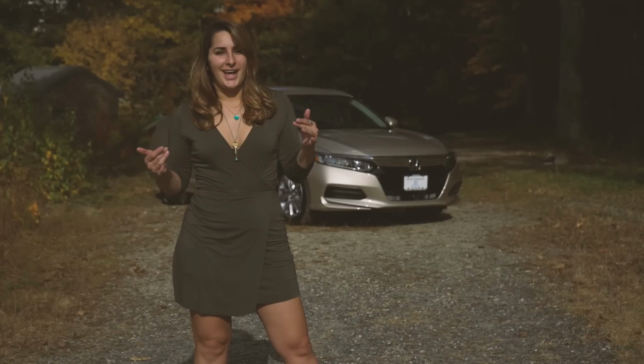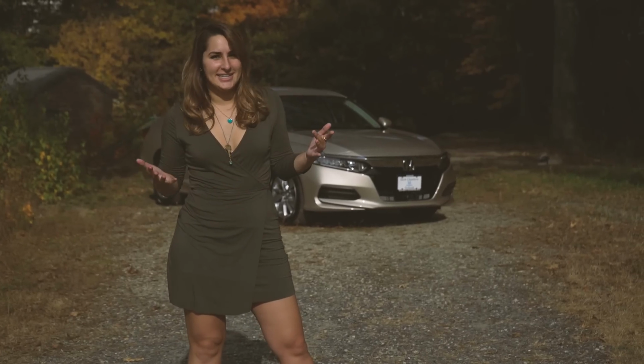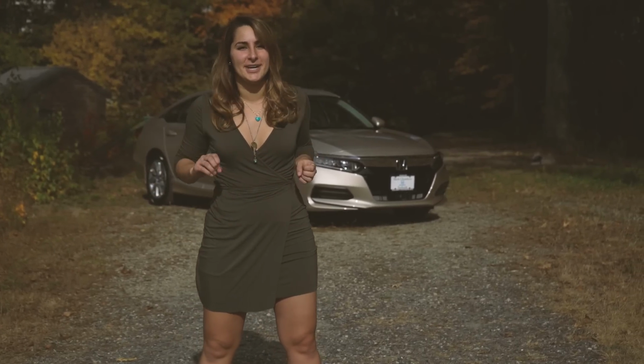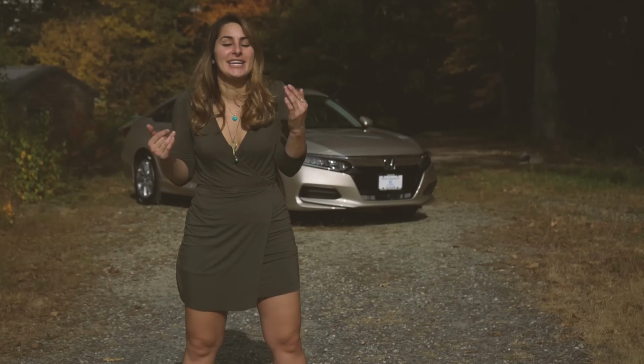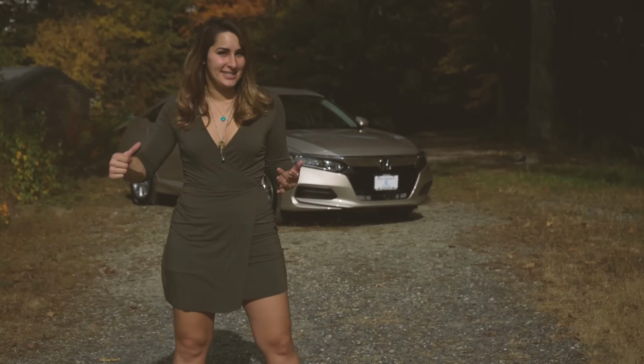I don't know about you, but I think that the 2018 Honda Accord is really living up to that most impressive Honda ever. And we haven't even gone inside yet. Let's take a look at the interior features.